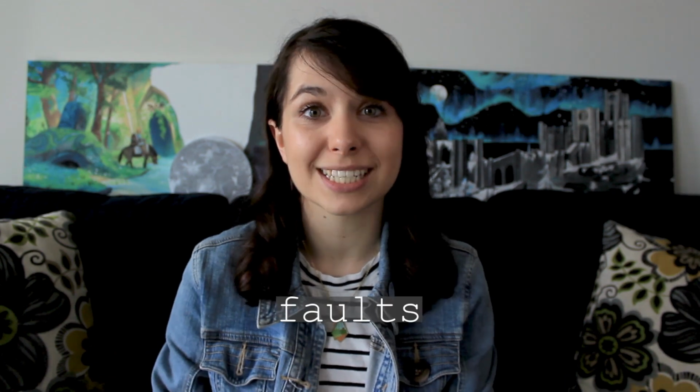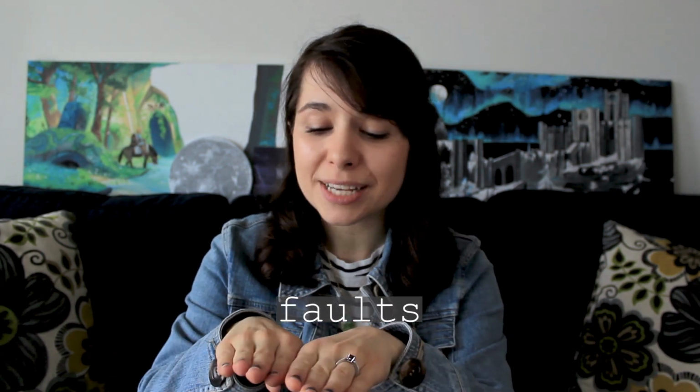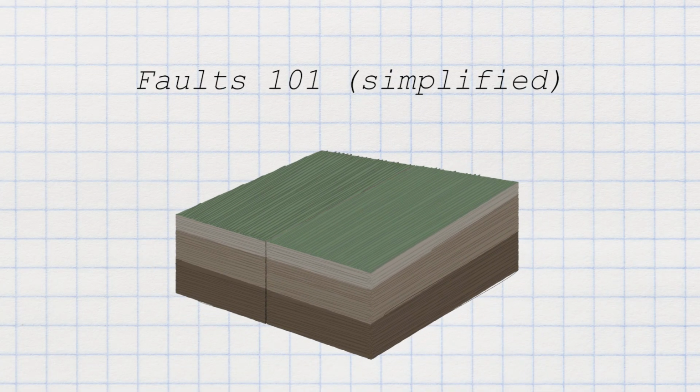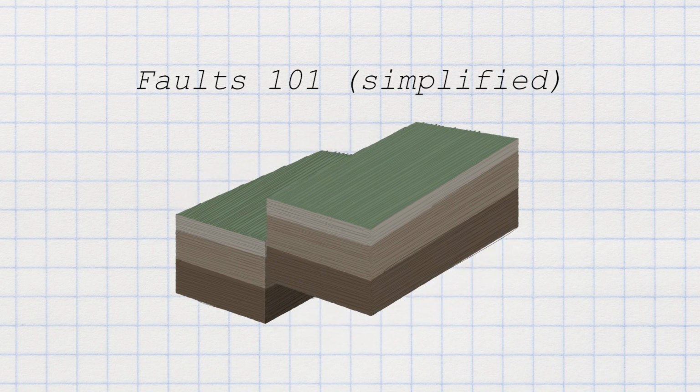Okay, so I mentioned there are other ways waterfalls have formed in this area, and a big one is through faults. A fault is a break in the Earth's crust where 2 pieces of rock have moved past each other somehow. It could mean they slid past each other horizontally, or that one piece of rock got shifted above the other, or something in between.